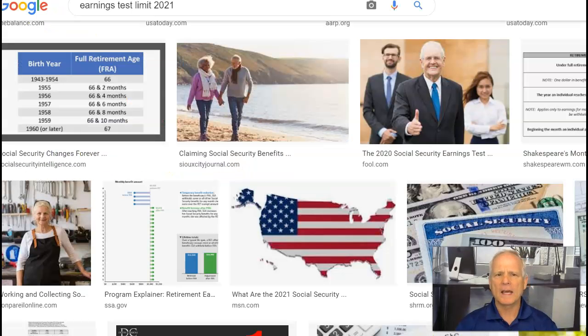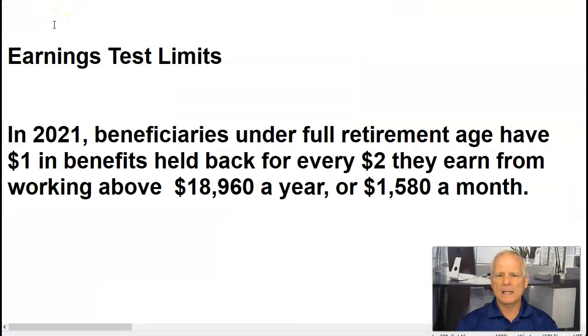The next area we're going to look at is the earnings test limit for 2021. If you're working and collecting Social Security benefits, you're going to want to know about the earnings test limits. In 2021, Social Security beneficiaries under full retirement age have $1 in benefits held back for every $2 they earn from working if you make above $18,960 in 2021 or $1,580 a month. Now, for those who have reached their full retirement age, you do not have to be concerned with the earnings test limit. You can earn as much money as you want, and there will not be any benefit held back.